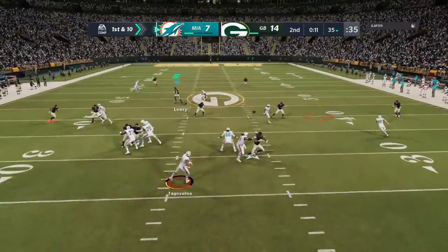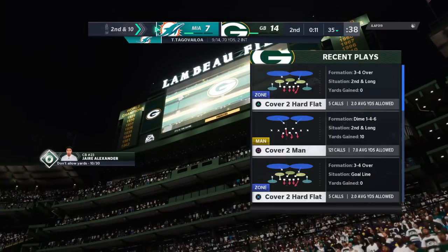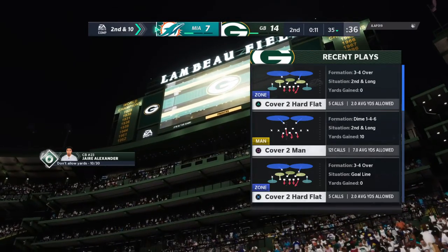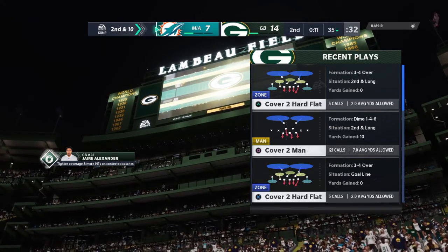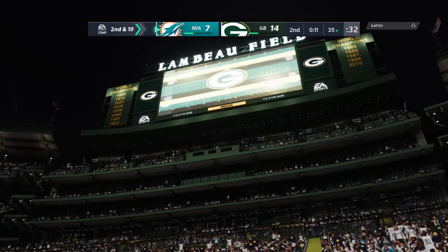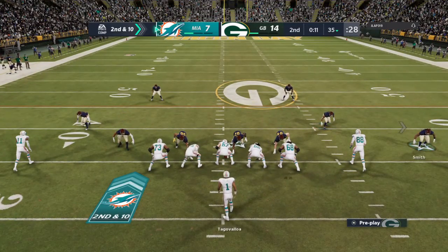Tua now on first down. And that'll be incomplete with 11 seconds remaining now. Intended for Jakeem Grant. Incomplete. Leads to 2nd and 10 at the 35-yard line. Here's 2nd and 10 now from the 35.